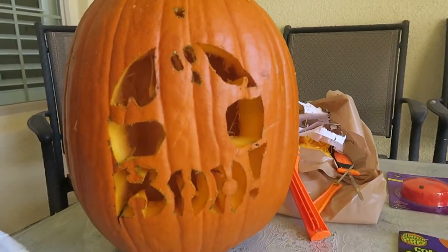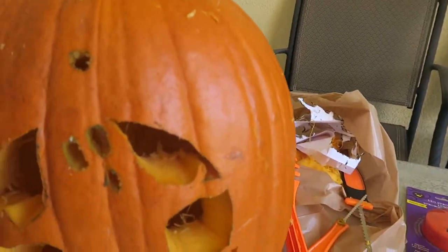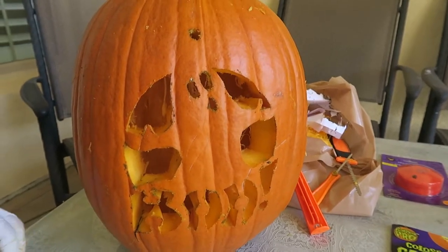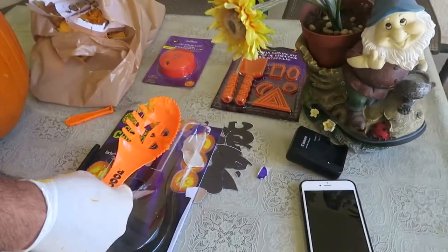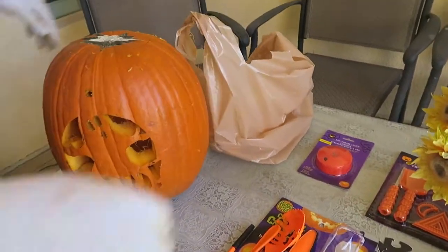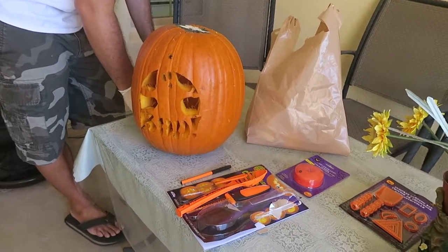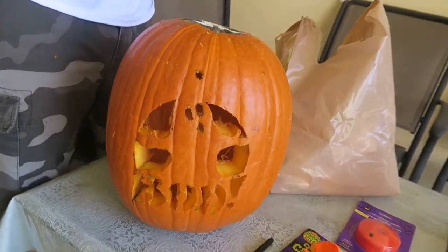It says boo. Now, why do you have a hole here? What's that for? Clean up time. I'll show you the finished product later with the lights on.